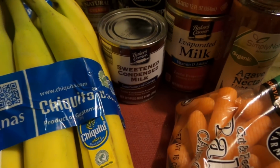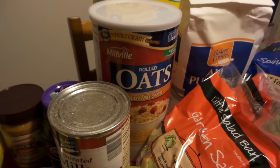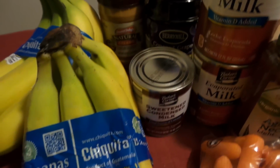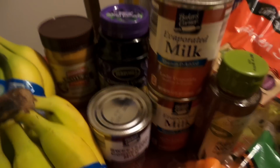The sweetened condensed milk is what I use when I make granola bars. So I'm going to make granola for our yogurt parfaits and just to have granola around. And this time I'm actually going to make granola bars too. And I'm going to make peanut butter ones, which is why the peanut butter is back there. We needed jelly, so I got jelly.